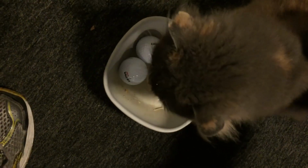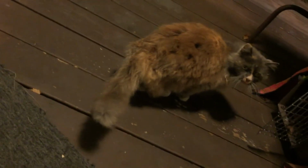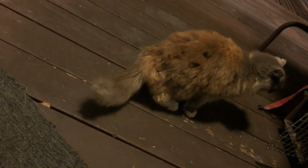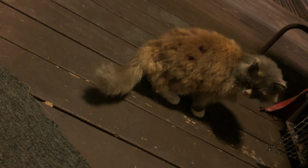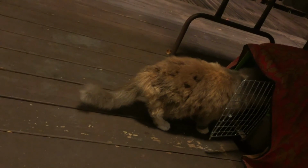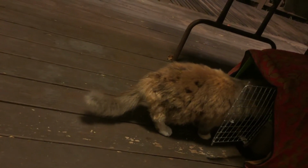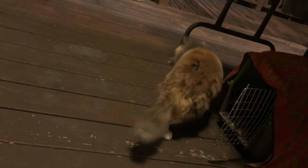So I think, yeah, we're only at 12 minutes. So I think last night it was closer to 30. So there's a little bit less food tonight, but not that much less. So yeah, I think the balls really do slow him down. So yeah, I might have to go back to the other one because he ate that very fast. So I hope he doesn't throw up.